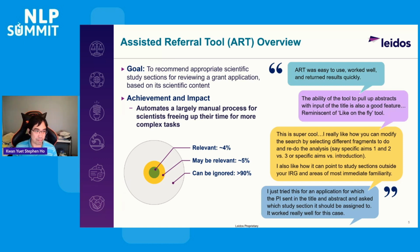It was a very mundane and largely manual process previously. It is very time consuming. However, after we developed ART, the staff in CSR no longer need to review each study section to see if the grant application matches it. They just need to put it into ART, and it will give a few of them for them to choose from. They only need to review 4% of the study sections, because other sections are irrelevant. As you can see, 4% may be highly relevant, 5% may be relevant, and a lot of them can be ignored. Because ART processes 9,400 grant applications monthly, it reduced 80% of the human labor.